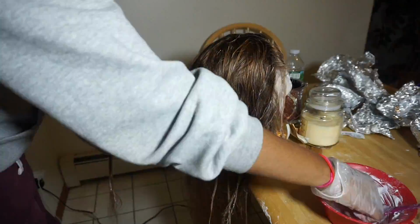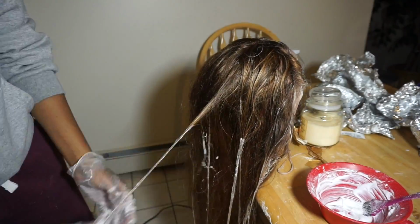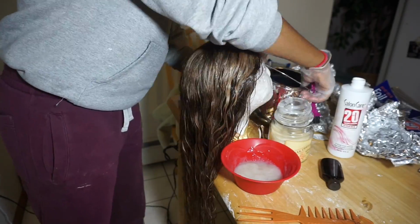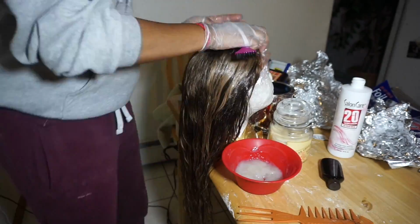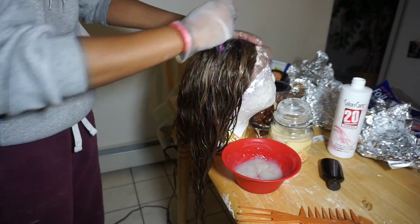I didn't even bother with the foil this time because I'm just like, forget it, I don't care anymore. And I let this sit for another 30 minutes. And then I added 20 volume developer to the T14 Wella toner, and I added toner all throughout the wig because I didn't want it to be as brassy as it was before.